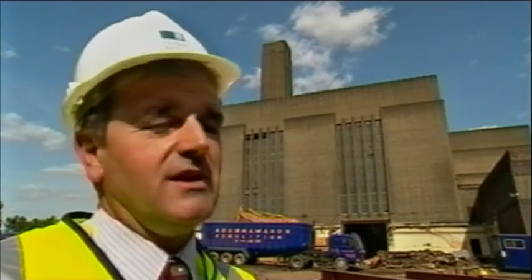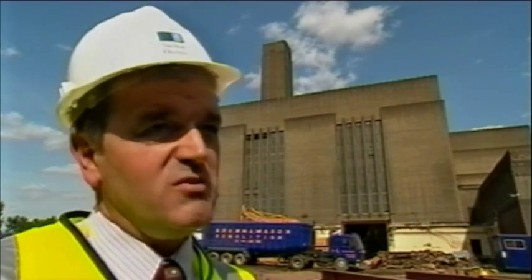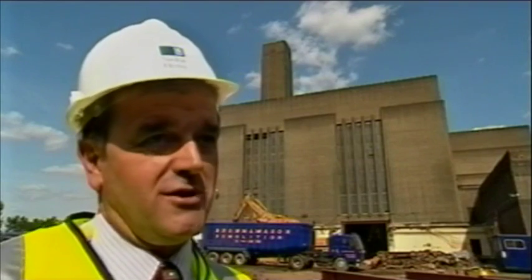And explosives have positively been excluded from the contract because of the vicinity of the work.